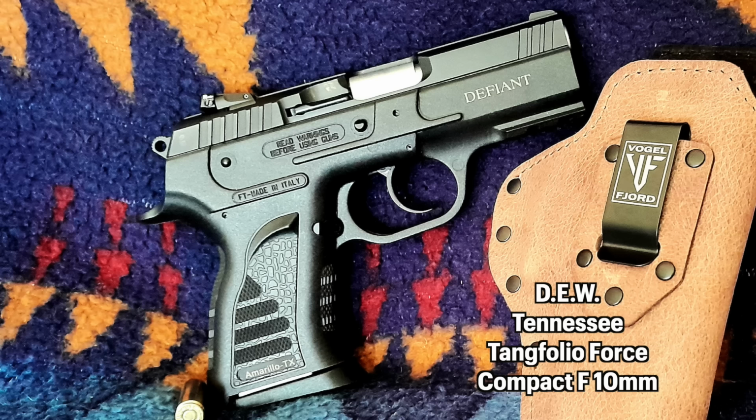Now it is from Italy, and it came from Italy through Texas, and then somehow ended up in Tennessee. Talk about a disappointment for that gun. But like I said, this looks like a very cool carry gun, and it belongs to Dewey in Tennessee.